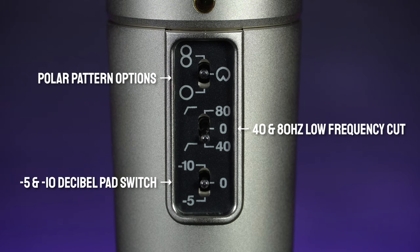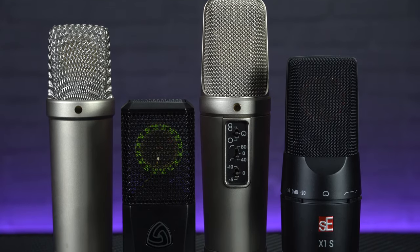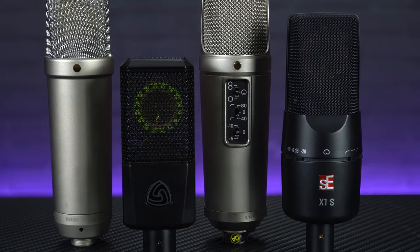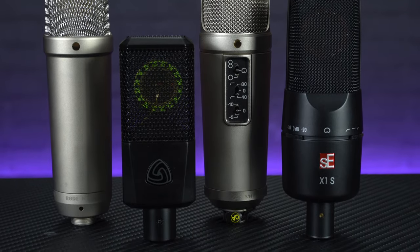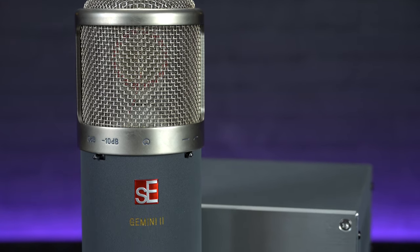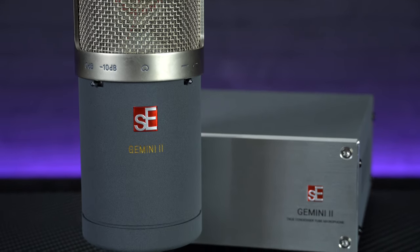Although condenser microphones do tend to be more expensive than dynamic mics, there is a huge range to choose from, starting with great value mics from the likes of Lewitt, SE Electronics and Rode, going right up to high quality tube condenser mics, such as the legendary Neumann U87 or this SE Gemini 2, which offers an incredibly detailed, warm, vintage sounding tone.